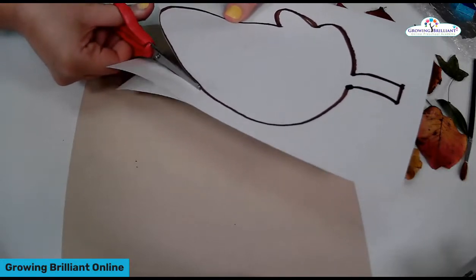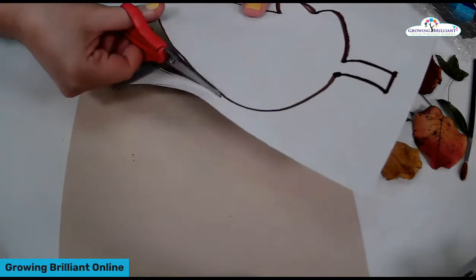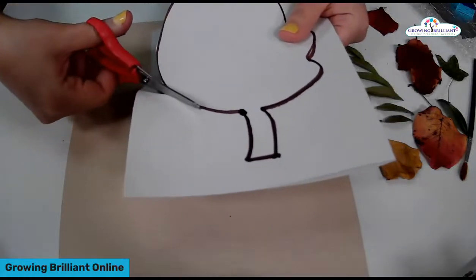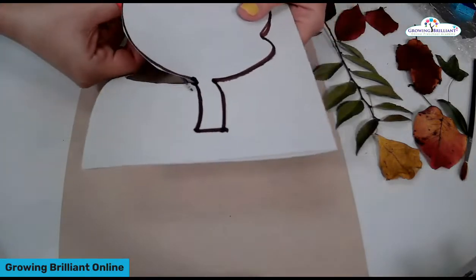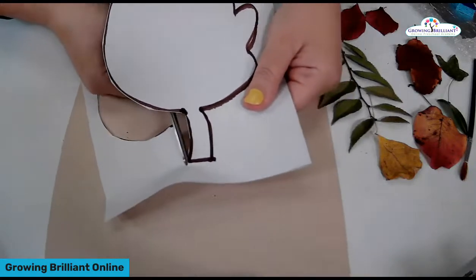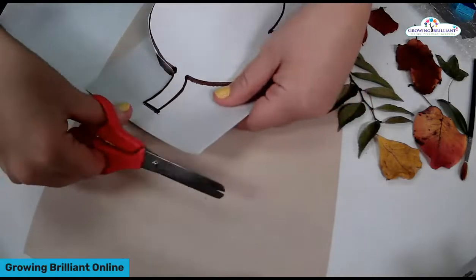And I squeeze down and I open back up. Squeeze and open. Squeeze, and open. And I'm trying to follow the lines of the leaf that I drew. And I'm taking my time, and I'm holding the paper in one hand and my scissors in the other.